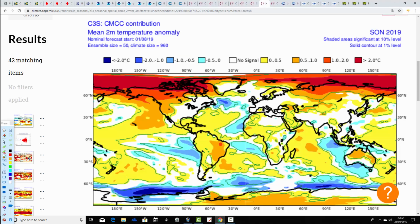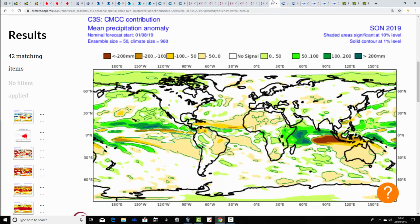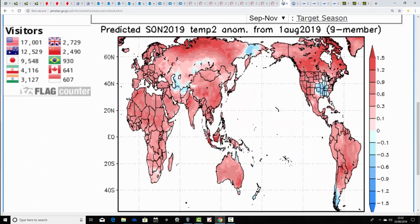Temperature anomalies with this one are closer to average as well. It's not as warm, so actually it's got no real signal for temperature anomalies, which I would conclude is probably a little bit cooler than the other models that I've just looked at. No real signal for precipitation either, but if anything, possibly hinting at being a little bit drier than average, certainly to the north, to the west of the country.